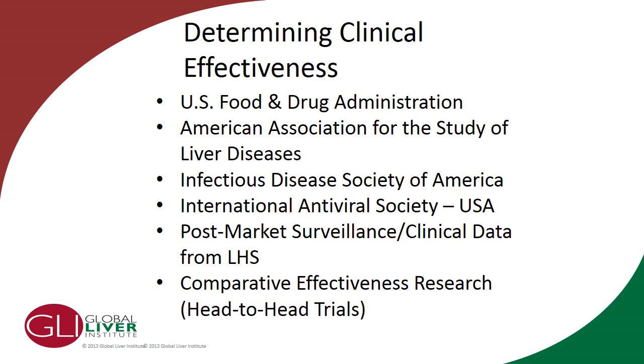Certainly, I'm very excited to have representatives from the Food and Drug Administration here. I also have the privilege of serving as a patient representative to the Food and Drug Administration, and so many of those points have been covered. So I'll focus my comments on the next three organizations: the American Association for the Study of Liver Diseases, the Infectious Disease Society of America, and the International Antiviral Society of the USA.